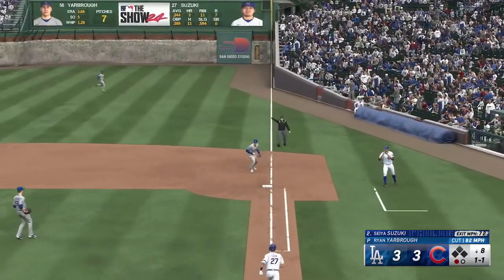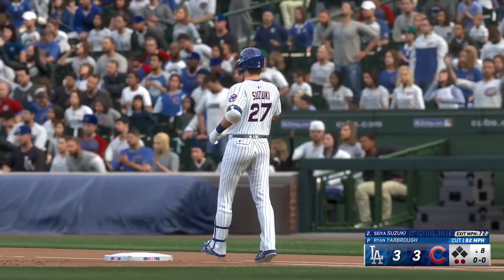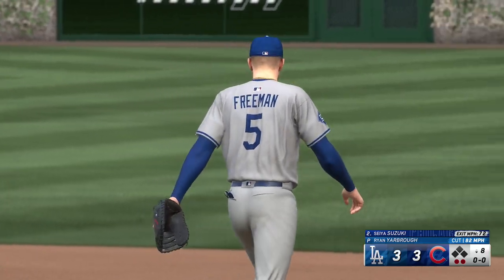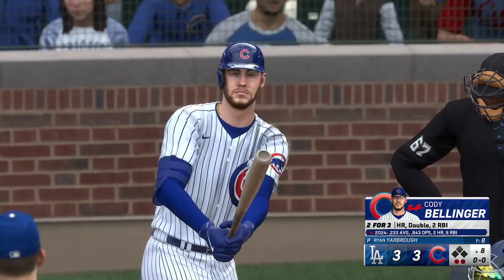On the ground, Freeman. And he handles it himself for the out. Well, there's a lot riding on that at bat right there. Nice job of the pitcher to bear down, make the pitch, get the ground ball. Excellent piece of work. And up to the plate comes Cody Bellinger.